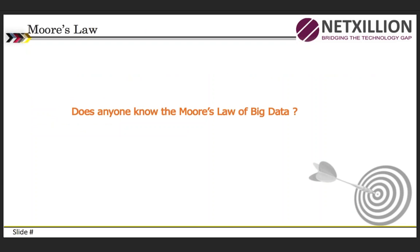So there is a very important law, Moore's law. Everybody might have heard. So what was Moore's law? Moore's law was for semiconductors, which said every 18 months the speed of the processor doubles, right? So every 2 years you will almost have a processor which will be double the speed of what you had 2 years back.